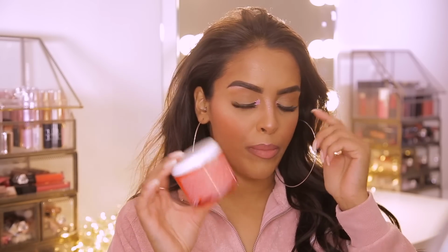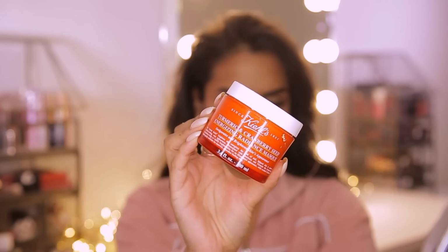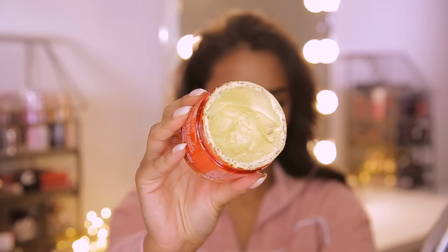But there is one mask that I love, and that's more of a messier mask. This is the Kiehl's Tumeric and Cranberry Seed Energizing Radiance Mask. I can't even. I know it's expensive. I'm aware that Kiehl's is an expensive skincare brand, but there is a reason for that. This mask, if you can, I think they would do it. I'm not too sure if they do, but try and get a sample of it just to try it.